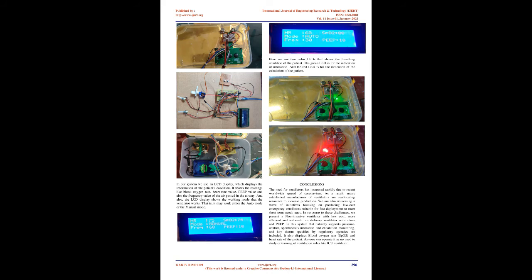The flow chart. Ventilator system is initiated by turning on two power supplies. Here we use 5V and 6V supplies. 5V supply is given to Arduino that powers up the Arduino board, and 6V supply is given to the servomotor, which helps in the opening and closing of the safety valve to the patient.